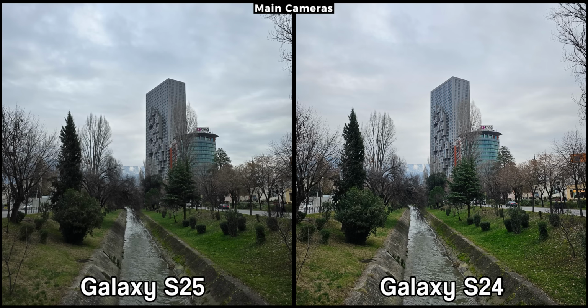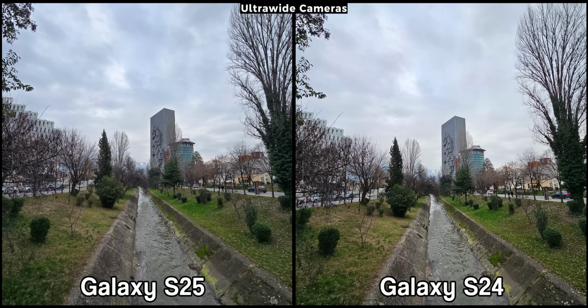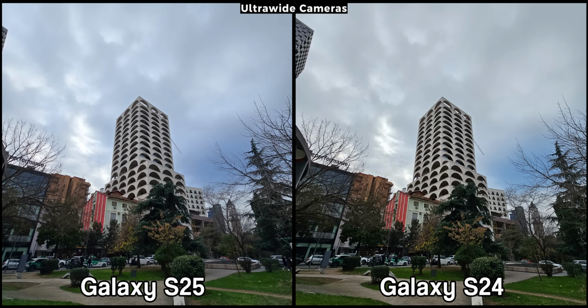I was genuinely surprised to see the S25 performing worse than its predecessor in certain scenarios, particularly when it came to greenery. Both phones are equipped with ultra-wide cameras, and unlike their main cameras, I believe the S25 now has a slight edge. While both handle greenery exceptionally well, the new model does a better job representing buildings and the sky more accurately. The S25 tends to produce less saturated photos, while its predecessor takes a different approach by boosting colors. Ultimately, it comes down to personal preference.